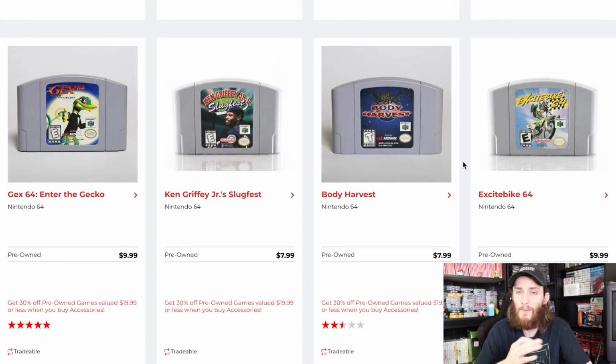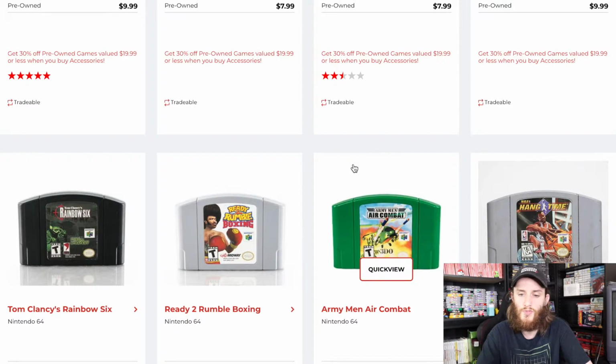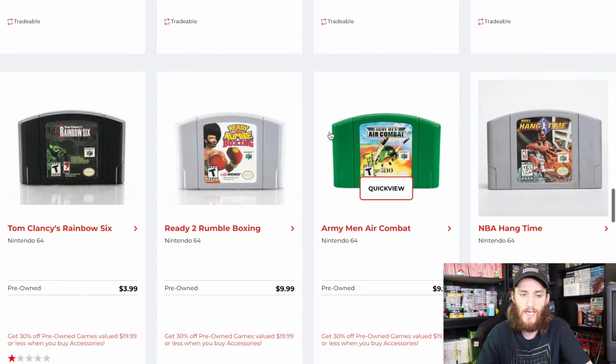Excitebike 64, $10. I love that game. Definitely well worth picking up. If you like the old Excitebike game, or you like racing motocross type games, this is definitely one you should pick up for the 64. I had this as a kid, and I still love playing it to this day. Let's load one more page, and then we will move on to the more expensive games.